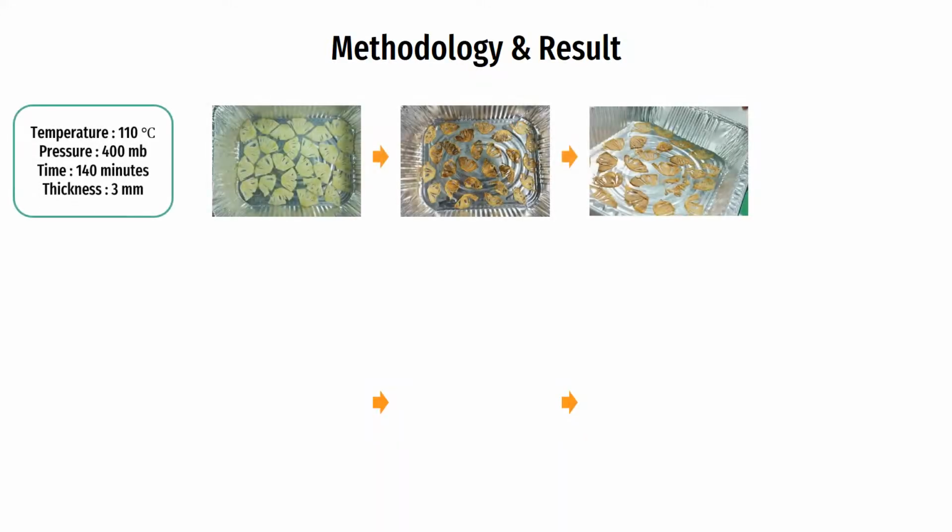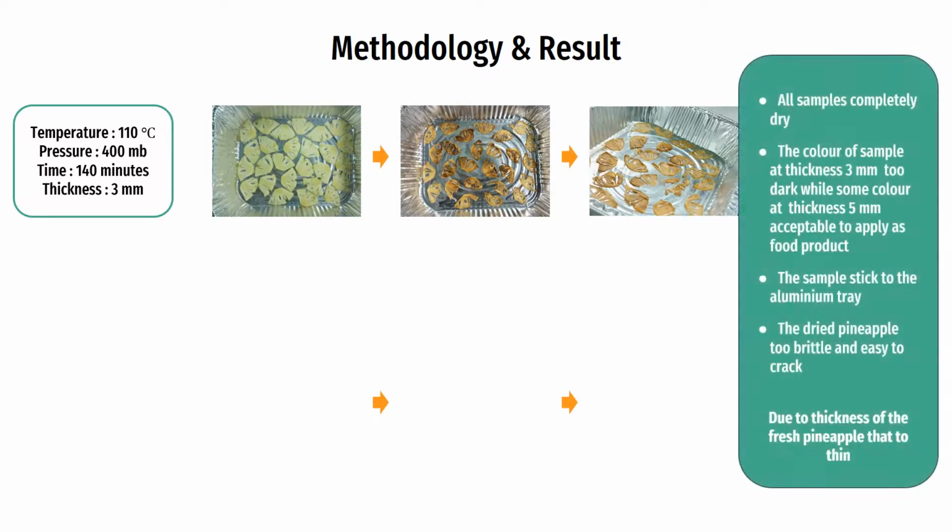Then, the next sample was dried at the condition where temperature is 110 Celsius with time 140 minutes. For the result, the sample is completely dry. However, the product sticks to the tray and is too brittle. The sample is easy to break when I try to remove the sample from the tray. This might happen due to the thickness of the sample that is too thin.